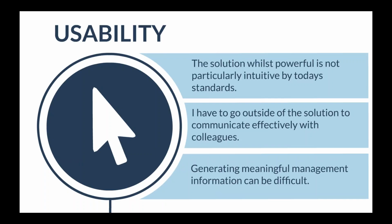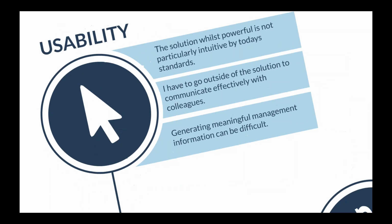Usability. So Supportworks again is very powerful, very feature-rich, but I'm sure you'd agree if you compare it to the type of apps we use outside of the office, it's not particularly intuitive. For the most part, communication actually happens outside of Supportworks. So we'll be logging tickets in Supportworks, but we'll be asking questions of colleagues, whether it's emails or through a conversation by the water cooler. And that communication is not stored within Supportworks. This is what we refer to as tacit knowledge, and we'll come on to that shortly. And reporting is also an area that can be challenging in your current system.